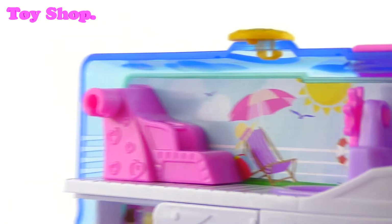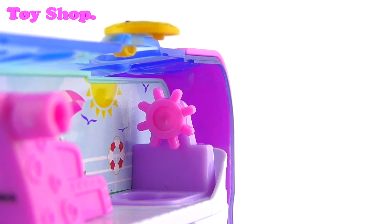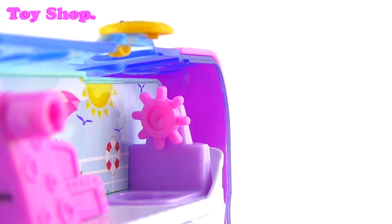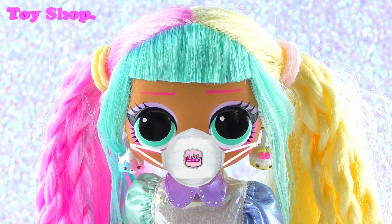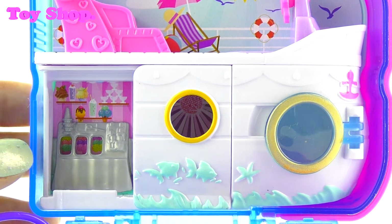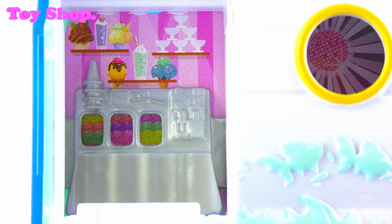And look what else we've got here. Oh, wow, the ship's steering wheel. Yes, so we can steer the ship wherever we want it to go. Very cool, Aki. And what's on the lower deck of the cruise ship, Aki? Well, on the lower deck we've got this ice cream bar. Oh, that's so sweet. Yes, you can have any kind of ice cream you want by the looks of it. It's got so many flavours. Oh, very cool. I like that, Aki.